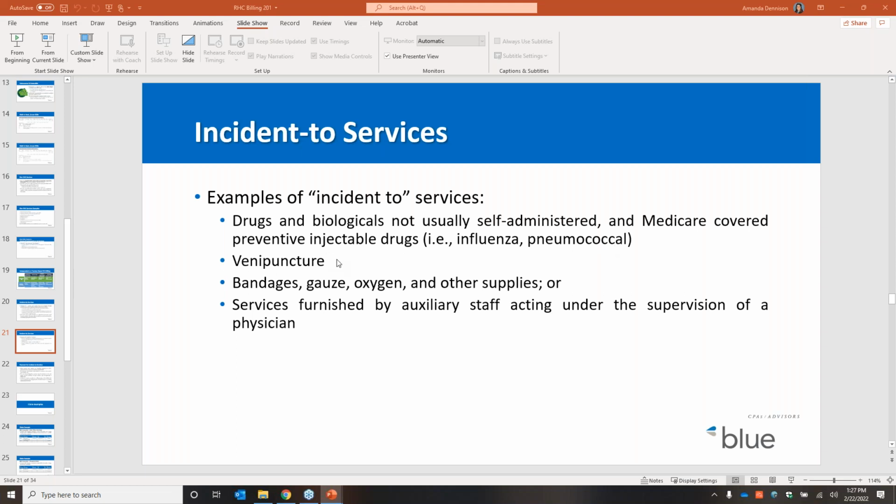Venipuncture. Venipuncture is another incident to service. It is included with your RHC payment. Any bandages, gauze, oxygen, or other supplies. And then any services furnished by your ancillary staff under the supervision of a physician. And again, all of this language related to these incident to services and non-RHC services can be found directly in either the benefits policy manual or the claims processing manual for RHCs.